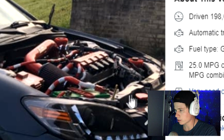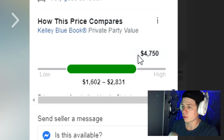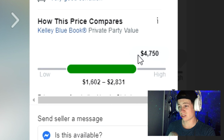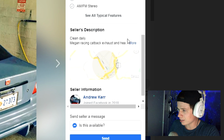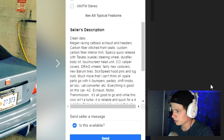I don't think that's really doing anything. But yeah, just to ensure that this car does not fall into the hands of a high schooler that might hurt himself by driving this race car, he has priced it at almost $5,000, which is $2,000 more than Kelley Blue Book would recommend. And honestly, I don't think this car is worth $2,000. So again, this guy's just out of his mind, unless it's turboed, which I don't see. It is clean daily, which again, that's a lie right there, because that's obviously a race car. He's just trying to make it sound like it is.